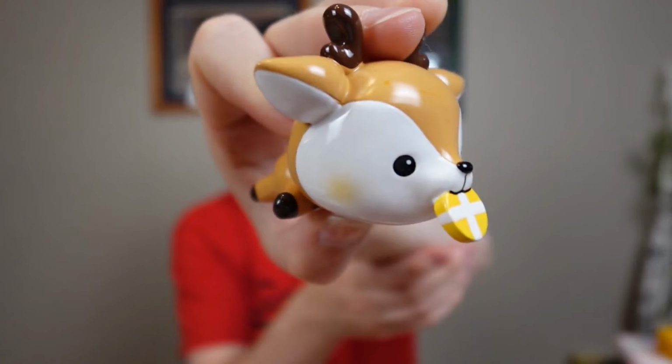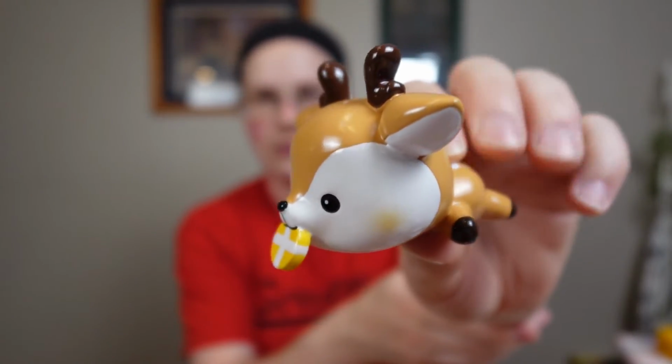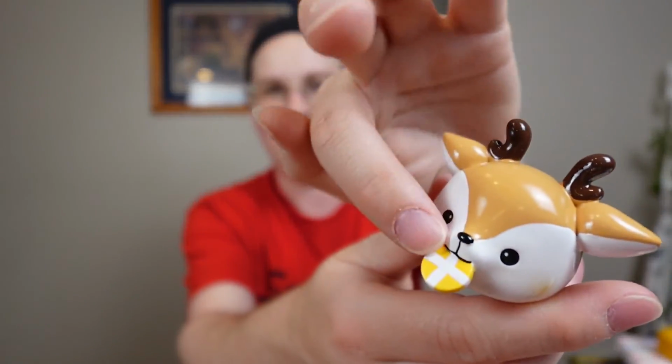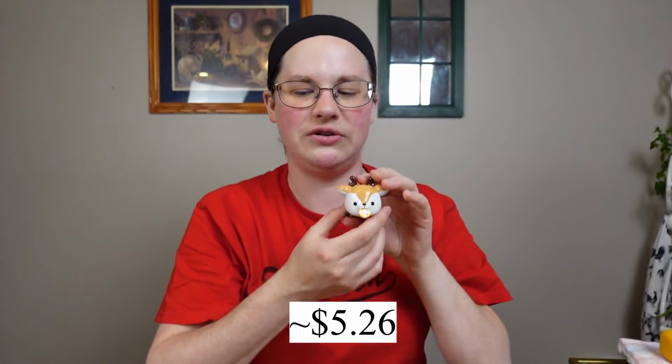Last category is miscellaneous. I got this little deer in Nara. I just had to get some kind of deer merch there. Obviously there was a ton of deer merch. Nara is where the bowing deer are, and then you give them little biscuits. So I like that this one has a little biscuit in its mouth. It was, I think, 770.